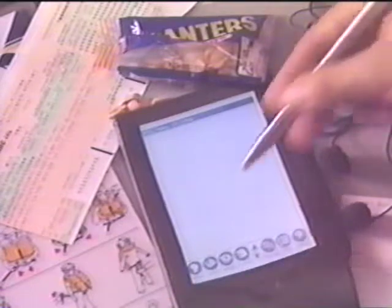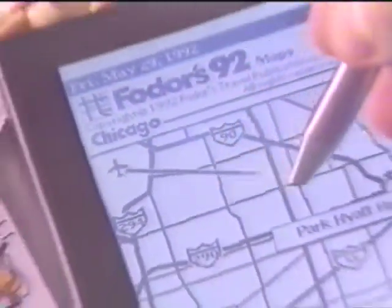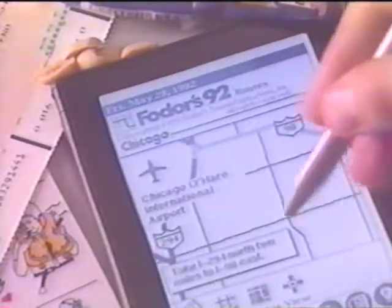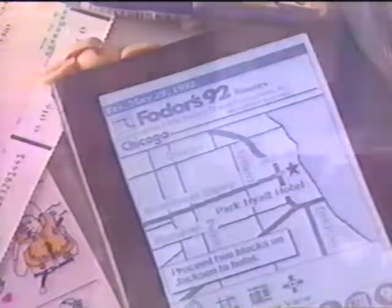Newton acts as your personal tour guide by recommending a hotel based on your preferences and showing you how to get there. I don't need to worry about carrying a stack of books with me. I can get everything I need out of one small, light, portable device. Everything that you do, you can now have personalized information to make your choices more effective, to make your experience more meaningful. And it's absolutely astounding.